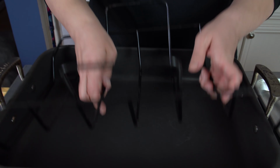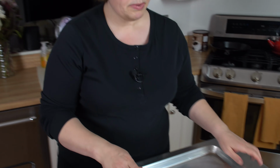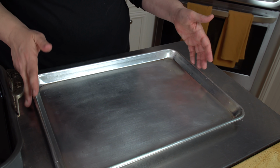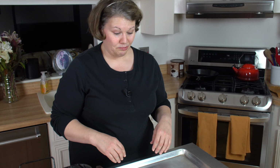You can certainly just take the rack out instead and put in a bed of vegetables too. But these are wonderful to have, especially around the holidays when we're making a big piece of meat. Next up, your baking tray. Baking trays are really versatile to use. You can cook fish on them, you can roast vegetables on them, or you can just use a recipe for drop scones and bake with it.